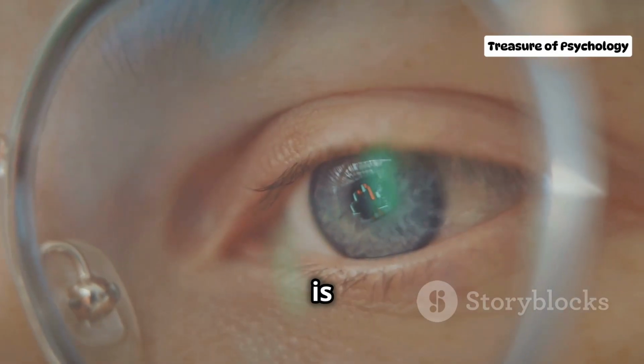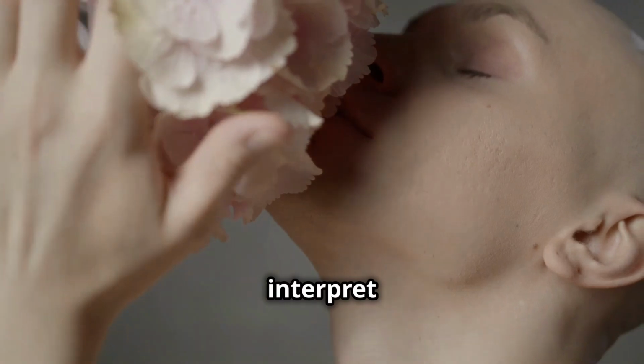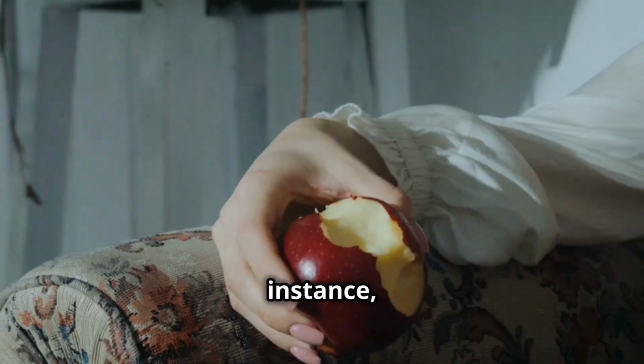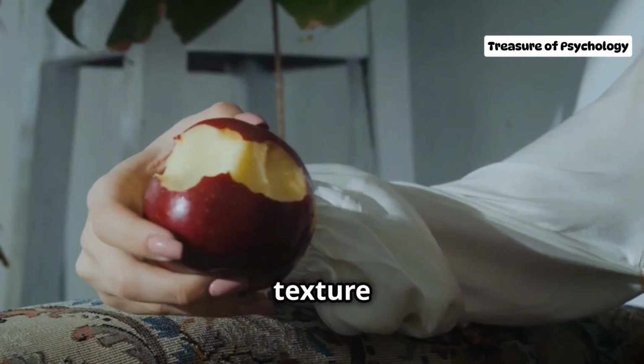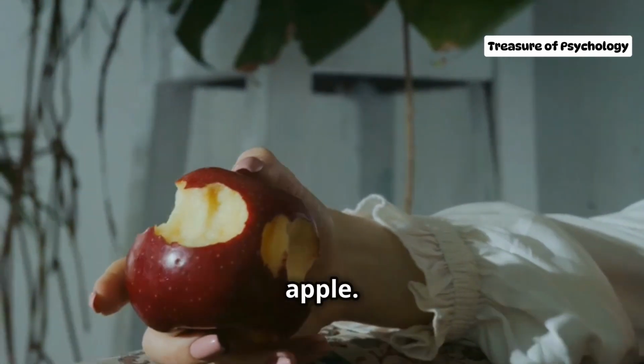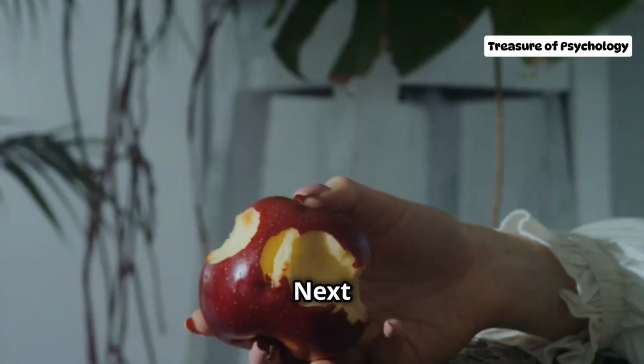One key concept is perception. It's how we interpret sensory information. For instance, when you see an apple, your brain processes its color, shape, and texture to recognize it as an apple. Cool, right?